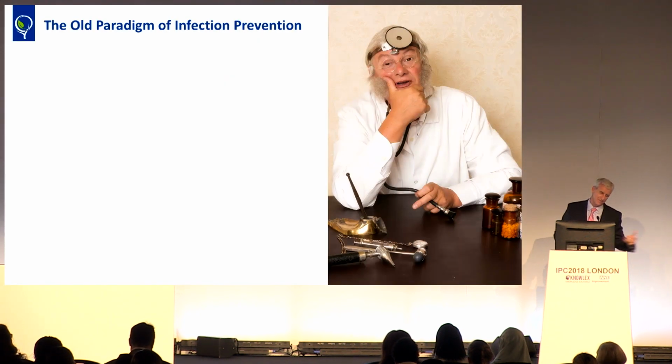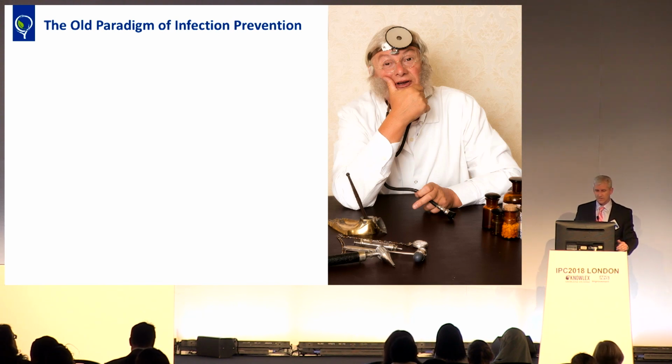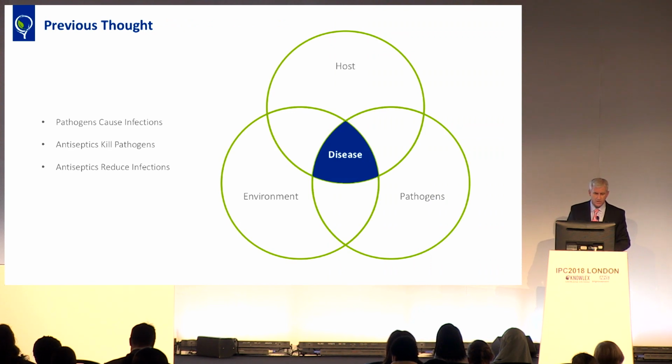The old paradigm, it's this old guy kind of really talks to it a little bit. This idea that if we killed organisms, we are going to reduce infections. There is some truth to that. But the idea that you could kill off all the good bacteria in your skin and that was going to improve your situation is what we're arguing. And so let's talk about that a little bit, what we previously thought.